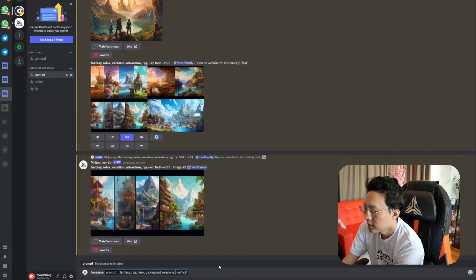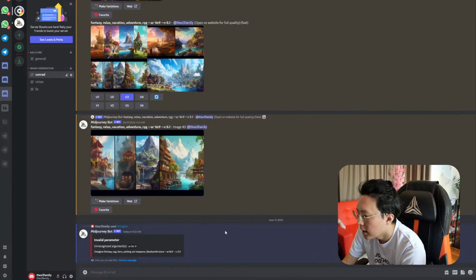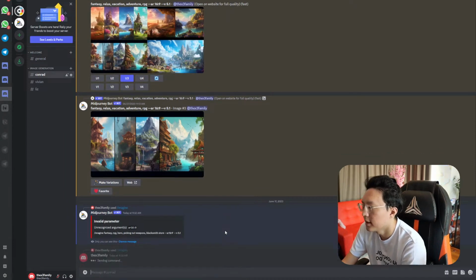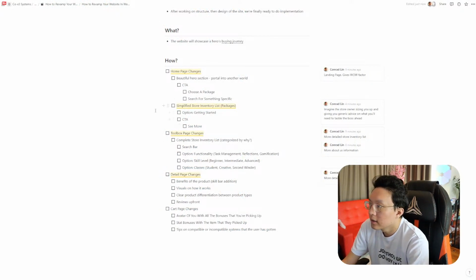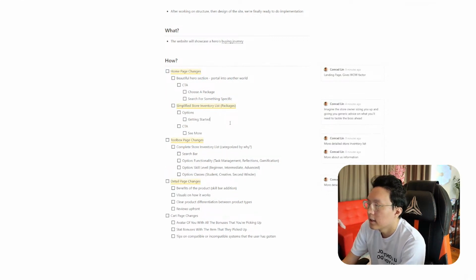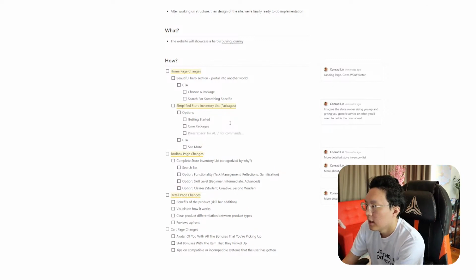I want to show like a blacksmith store. Let's see what happens. Oh, but the AR was wrong. AR 16 by 9. Okay, while that's waiting to start, we'll still keep looking at this. Options for getting started. I still think core packages, and then auxiliary packages.